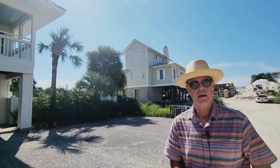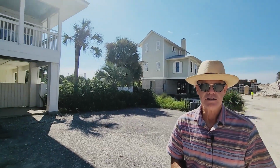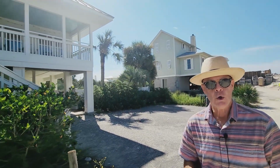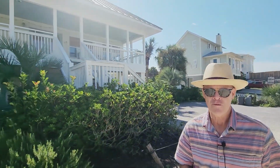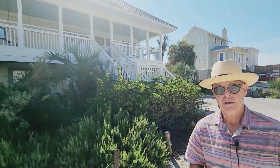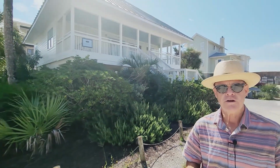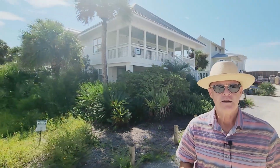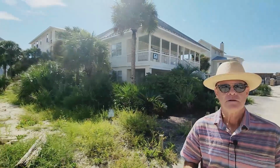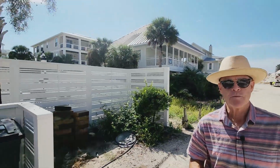So here we are in Grayton Beach, and I'll tell you, Grayton Beach is a special place. It's surrounded on all sides by either state forest or the Gulf of Mexico. And this is actually the newer section. I'm just going to walk down to 29 Yopon Street here in Grayton Beach, but I just wanted you to get a look at the neighborhood, see what kind of homes are here. It's a beautiful place.